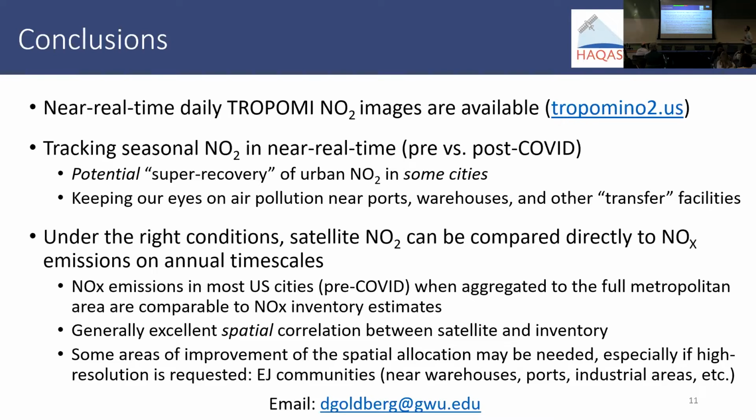And then under the right conditions, specifically long oversampling times, and also on days with low amounts of wind, we can sometimes compare the satellite data to NOx emissions. And generally, there's excellent spatial correlation between the two, but there are some remaining areas of improvement, such as near EJ communities or warehouses, ports, and industrial areas.